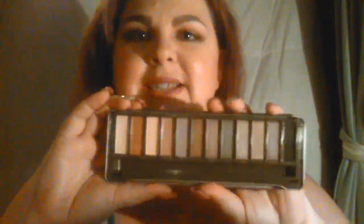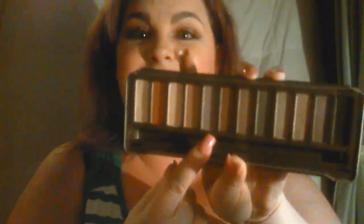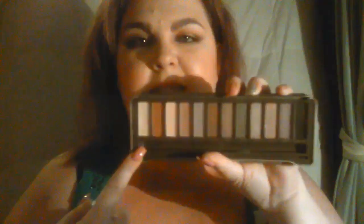So the first one I'm going to go with, and I'm going to get a lot of hate for this, is the Naked 2. Reason being, don't shoot me. To me, there's not enough mattes in this palette whatsoever. There's 3 matte shades. So you have this black right here, this is Blackout. Then you have Tease, right here, this gray charcoal color. And then you have Foxy on the end that are all matte.